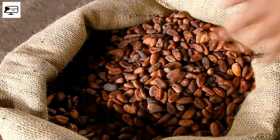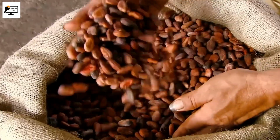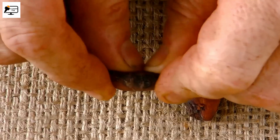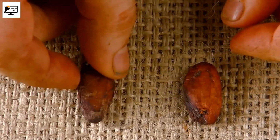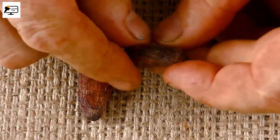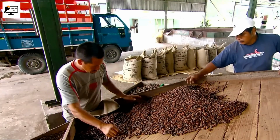The cocoa beans are then carefully gathered and stored in large sacks. This is a critical step in preserving their quality. The sacks are transported to local storage establishments, where the beans undergo a series of checks performed by skilled inspectors with a keen eye and a wealth of experience.